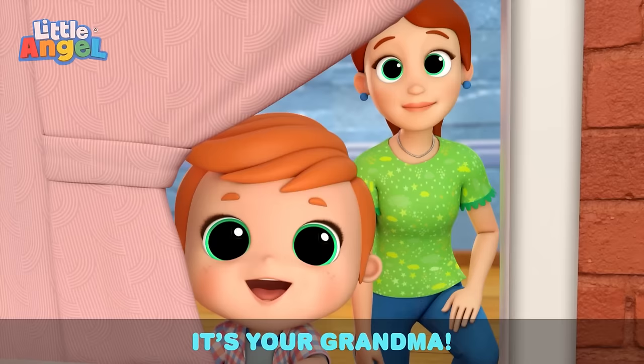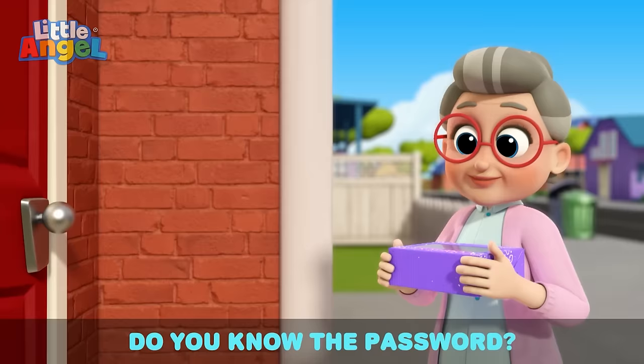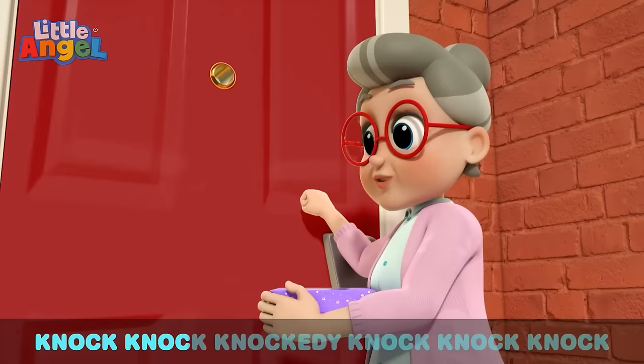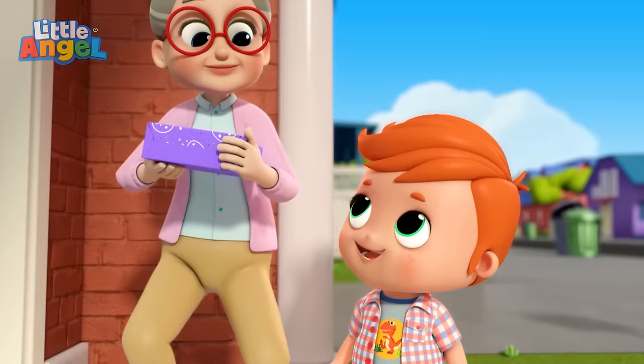Grandma? Grandma at the door. Do you know the password? Yes, I do. Knock, knock, knockety, knock, knock, knock. I see you. Never open the door for strangers. Nope.